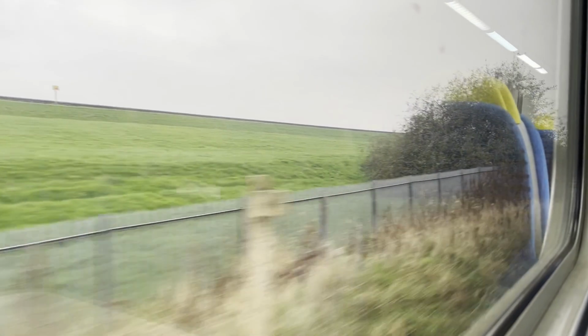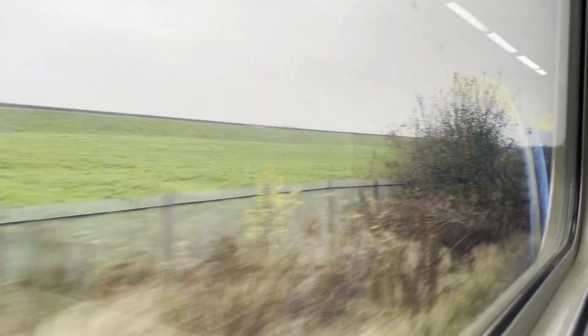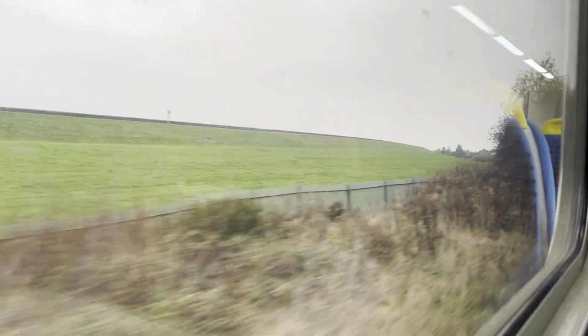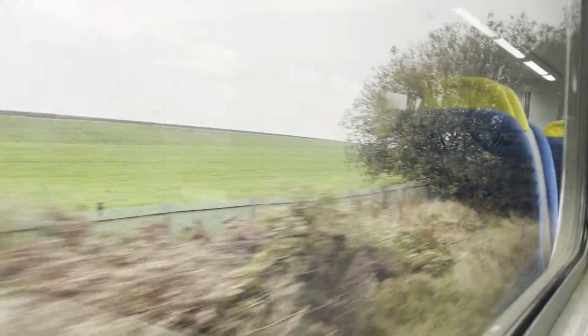As we continue on our journey, we pass the Audenshaw Reservoirs, an important part of the region's water supply. Built in the mid-19th century, these reservoirs were created to meet the growing demands for clean water from Manchester's rapidly expanding population during the Industrial Revolution. Today, the reservoirs are still in use, providing drinking water to thousands of people.